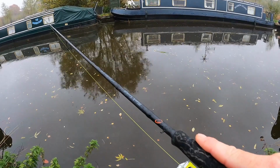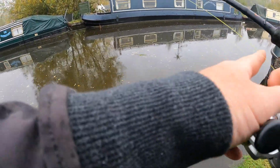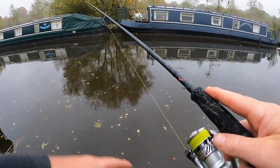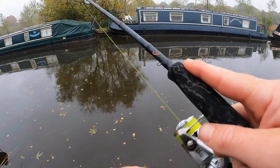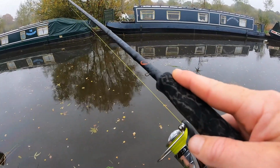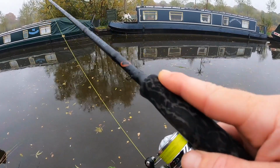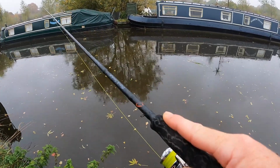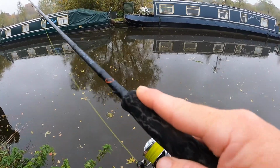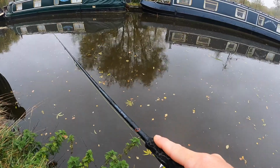Now that braid moved then. It might be the leaves. Oh, I'll tell you what, that looked promising. You saw the braid move. Oh, something just topped then as well. Could have been an obstruction, but I'm not sure. It wasn't a sharp tap or anything, but there was definitely something there. I reckon there's a bit of rubbish. I reckon there's a bit of a branch or something down there. Looking at that, yeah, that's where it was. That's an obstruction.